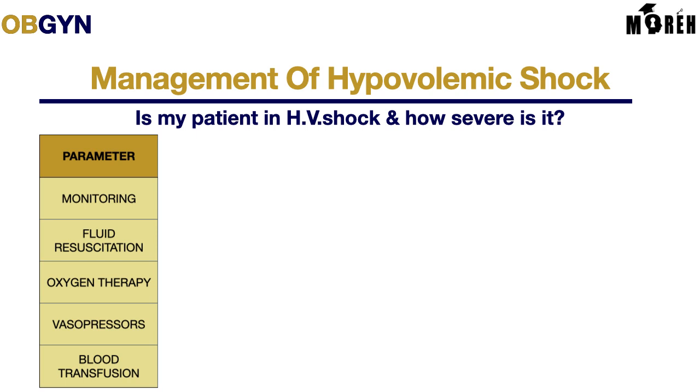And remember, anytime you have a patient who has PPH, your patient is losing blood. So you want to look for shock. Whenever there is PPH, you want to look for shock. And if there is shock, then you want to manage the shock in the way that we're going to discuss. Okay, and this is the general management. Then we'll look at the specifics where we find the cause and treat the cause.